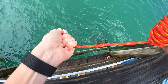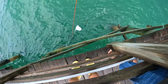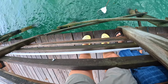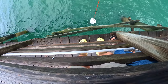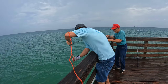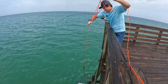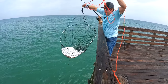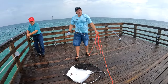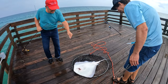Yeah. Here. Damn. You wanna grab the pole and I'm gonna do that? Well, I can try. Okay. You gotta get it underneath. He's gotta bring it to you. Okay, you got him. Oh, he's heavy. Alright. There's a big guy. And we will keep him. Yeah, we're gonna keep him.